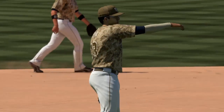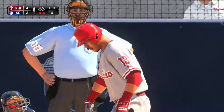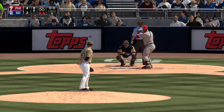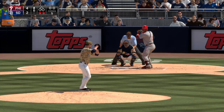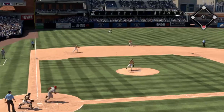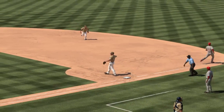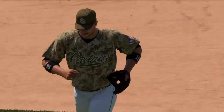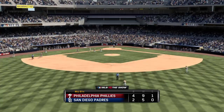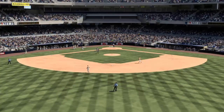Salvador Perez will step in, and we'll see if they decide to pitch to him this time around. Pitch on the way. Now a swing and a hard hit ball to short. Right there is Varmus. Throw on to Alonso, takes care of him, and that ends the inning. So one run, one hit, no errors, and no one left on base. Not too many more shots left. Home half of the eighth coming up. Philadelphia is on top, 4-2.